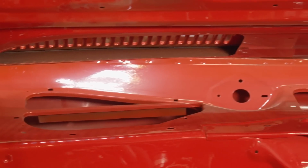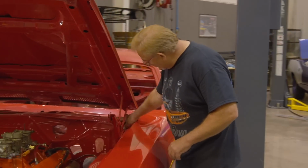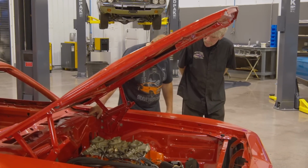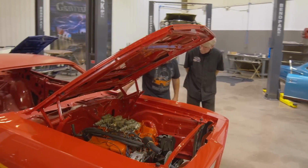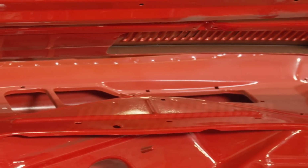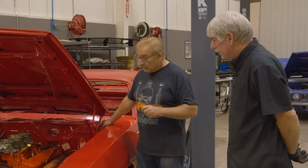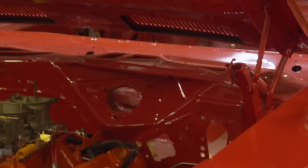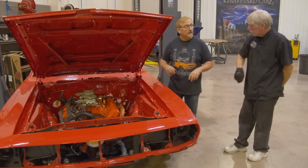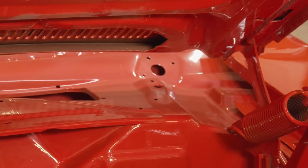Tell you something else Will needs to do. On 70 E-bodies, unless the car was painted black, the upper cowl panel gets a blackout on it. It has a soft edge right here where it rolls from the horizontal to the vertical plane, and this is an organosol black up here. The time to do that would be when the hood's off, when the engine's out. So Will's penance for his puppet show is he's gonna take that hood off, deal with the engine, because it's not coming back out again, and get in there and paint that. What do you think? That a good penance for his puppet show? He'll probably say it's my fault.